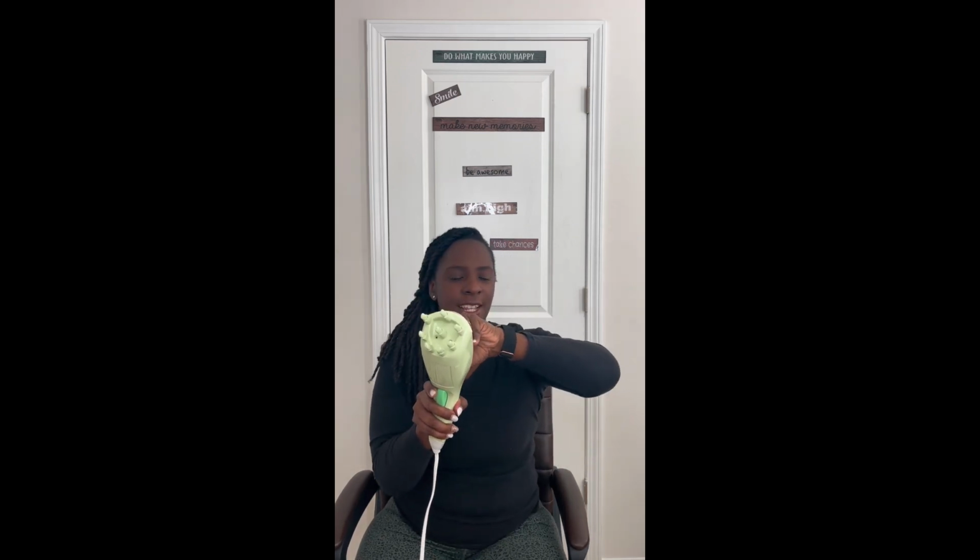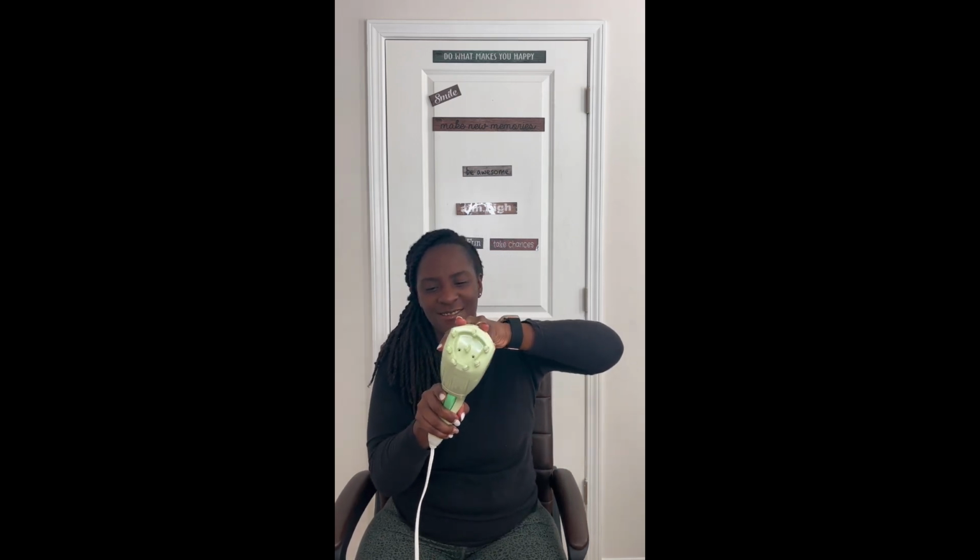But before that, let me take this out. This is where you have to put distilled water or filtered water. You can't put regular water. Filtered water in here. It's a little device, and I have some water in here right now. So then you pour it. I don't know if you can see this little hole.